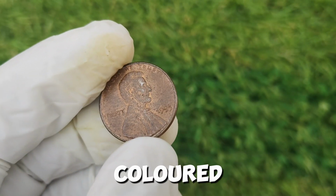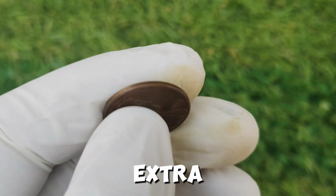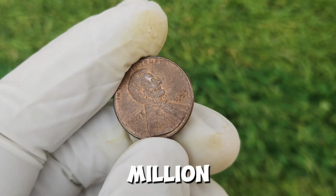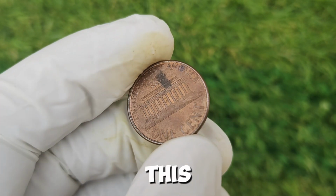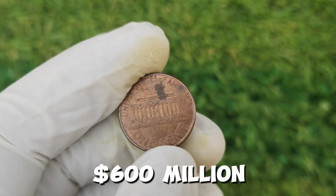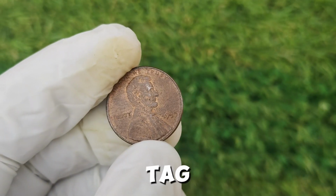A penny, which for most of us is just pocket change, can have a history and value far beyond its small, copper-colored form. And when it comes to the 1995 penny, we're not just talking about a coin that has a few extra dollars attached to it, we're talking about a coin that could be worth as much as $599 million. Yes, you heard that right. This isn't a typo, this isn't a joke. There are 1995 pennies out there worth nearly $600 million. But what makes this coin so special, and how could something so small have such a colossal price tag?